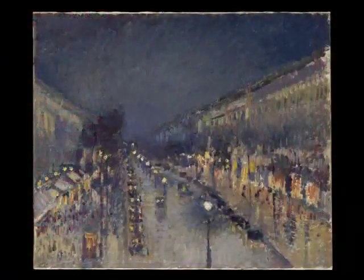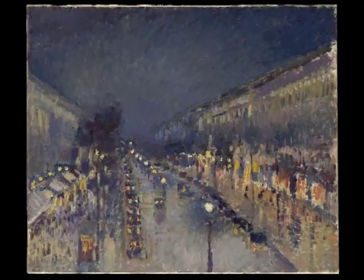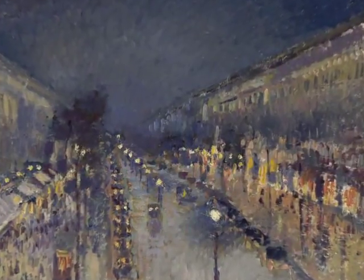this boulevard. He painted a series of views from here at different times of day, perhaps following the lead of Monet working in series. It is a wonderful evocation of the liveliness of a street scene lit by gas lamps and storefronts. Pissarro's typically more delicate brushwork gives way in this case to bolder strokes.